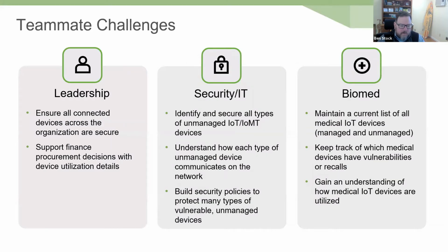This is kind of an overview of what I just spoke about, the key points that each of these departments and teams in the healthcare system want to focus on, and what their ideal thought of security is different. But we all have the same common goal. Leadership: ensure that all the devices are connected, ensure that we can provide the care that we need, ensure that we have the data to make smart financial decisions about what we have and where we should add and take away assets. Security and IT: identifying the top IoT, IoMT unmanaged devices and how to secure them.